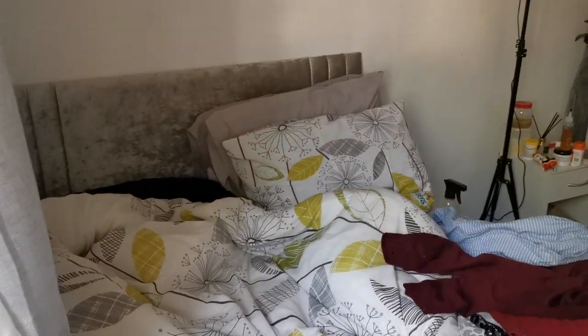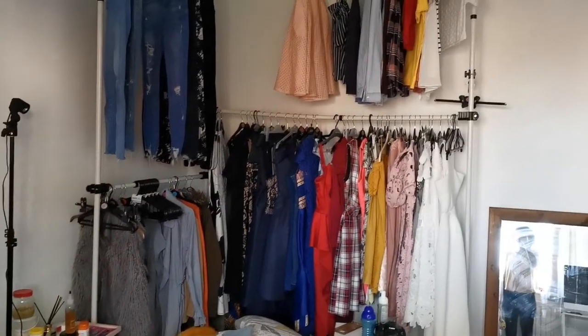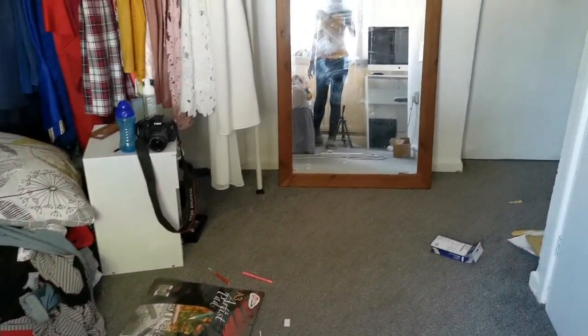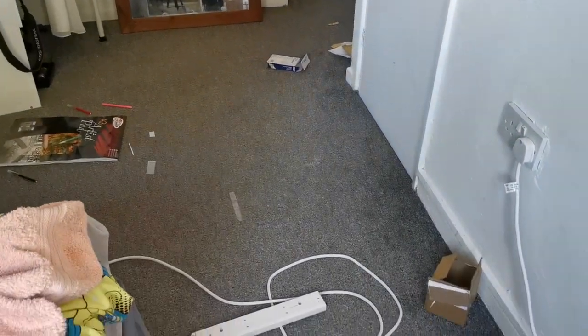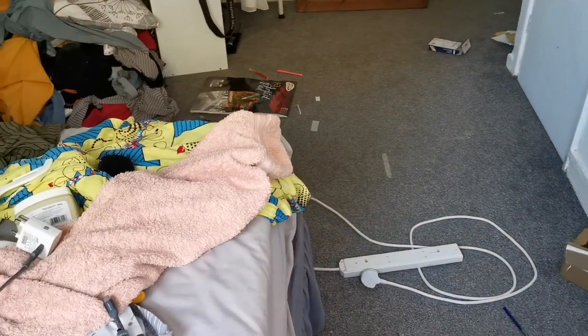Bed is a mess. Okay. Down there, a mess, a mess, a mess. And then that dirty mirror. And there you have it. So hopefully we're going to fix this and make it look pretty.